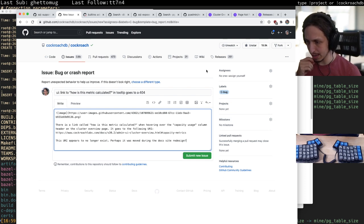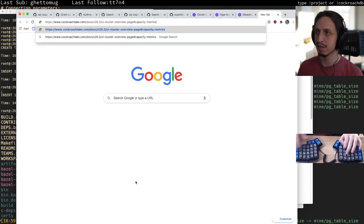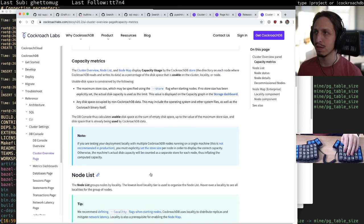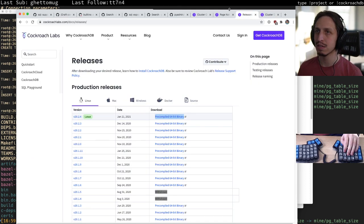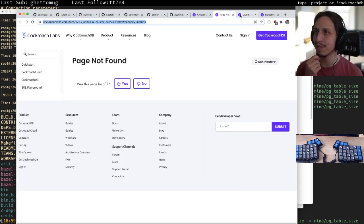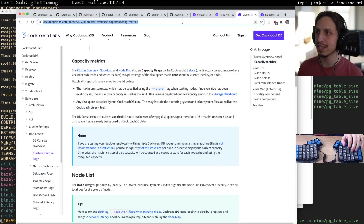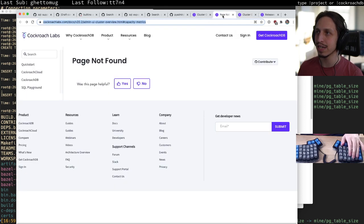Okay, wait, huh? UI cluster. What am I doing wrong then? Oh, admin UI cluster overview versus UI cluster overview page. My goodness, that's tricky. Not gonna lie, that's a little tricky.